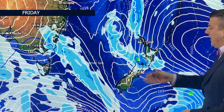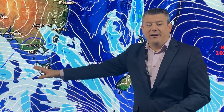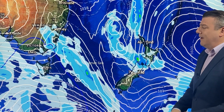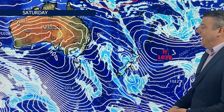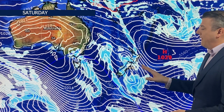It's not raining all day across Friday in the north or the south, and that cold front now leaving Australia, and behind it there come the windy westerlies, which are returning once again. As we go into Saturday, that westerly change arrives into the New Zealand area. So you can see we've still got northerly winds, but they're tilting more westerly as it comes out of Australia.